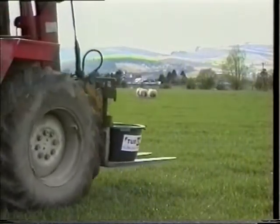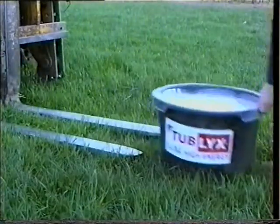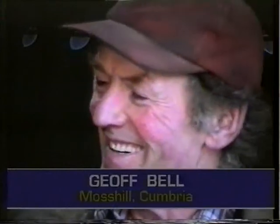Crystalyx should be placed in accessible locations. They are convenient to use at pasture, in cubicles or any other feeding areas. We just put them on the front of the loader to fetch them in, and we take them off the wagon with the stacker. Just put one on the loader when we want them in, and that's it. They're easy enough handled.